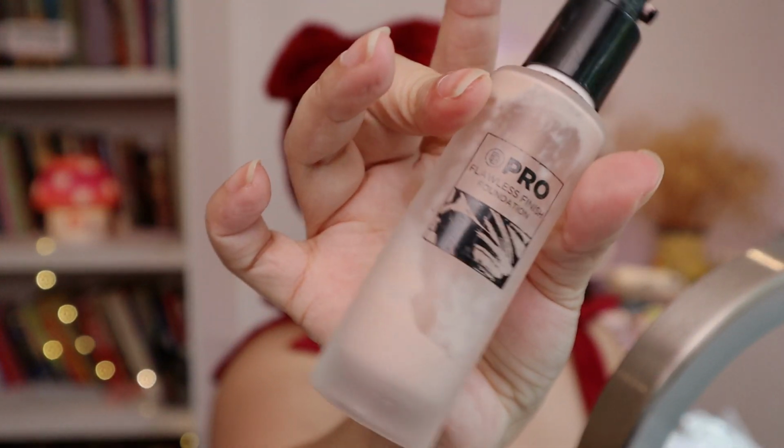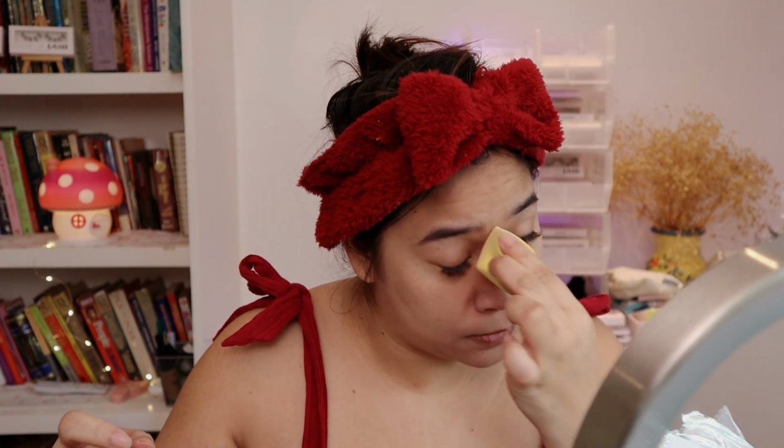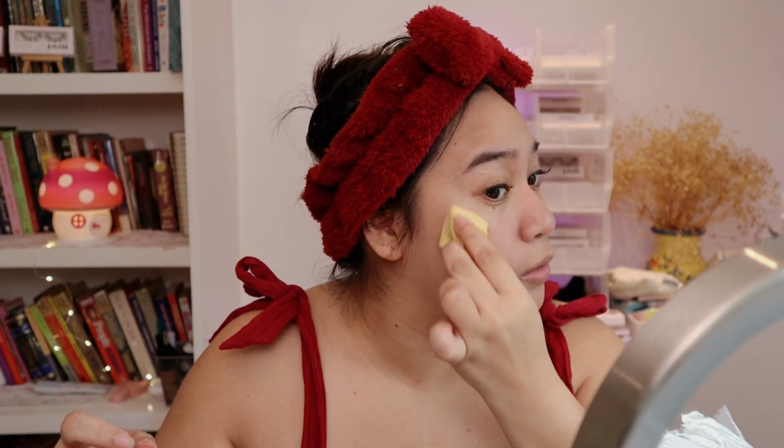And ever since noon, sobrang favorite ko yung flawless finish foundation nila. Ito. Ever since nun, sobrang nilove ko talaga. As in, hanggang ngayon, ito pa rin yung ginagamit kong foundation. Sa true lang. Kailangan ko ng better skincare kasi sobrang dry ng skin ko.